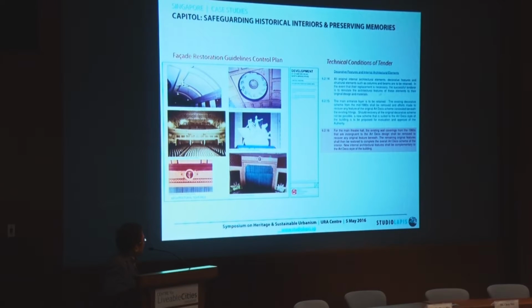But I think most people who go to this theater remember the dome with the zodiac and the horses, the winged horses and chariots. And for this reason, it's an important milestone in the preparation of conservation requirements to take into account that latter-day additions with social significance should be kept.